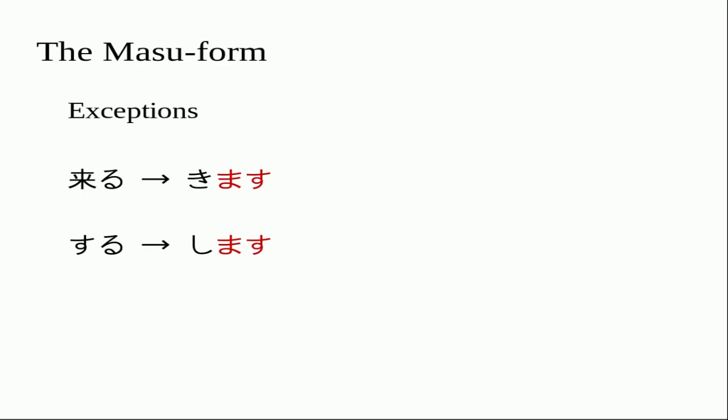Now, of course, as always, we still have the irregular verbs, right? The two irregular verbs, kuru and suru, and they are actually the only exceptions when it comes down to the masu form. So kuru becomes kimasu and suru becomes shimasu, and that's basically it, right? So it's very simple, very easy, not really complex at all.